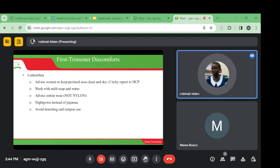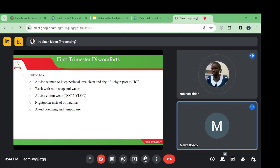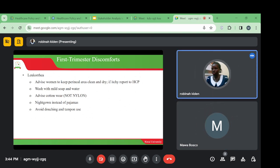Leukorrhea. So in the normal woman, there is a vaginal discharge, and that is well known. During pregnancy, this vaginal discharge increases in amount, and this is what we refer to as leukorrhea. So when the woman is having leukorrhea, we advise her to keep the perineal area clean and dry. If it is itching, she has to report to the health facility to make sure that she is treated immediately.